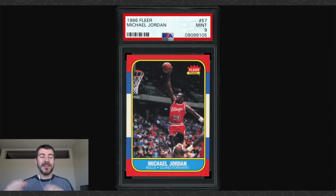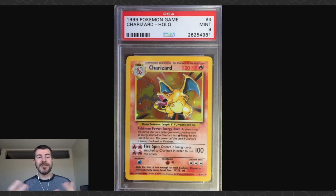Interesting data, very similar population reports. What do you guys think? Let us know down in the comments below. In 13 years time, is the Charizard Base Set Unlimited going to catch up with the Michael Jordan rookie? Do you think these will kind of play out in the same way? What are your thoughts? Let us know down in the comments.